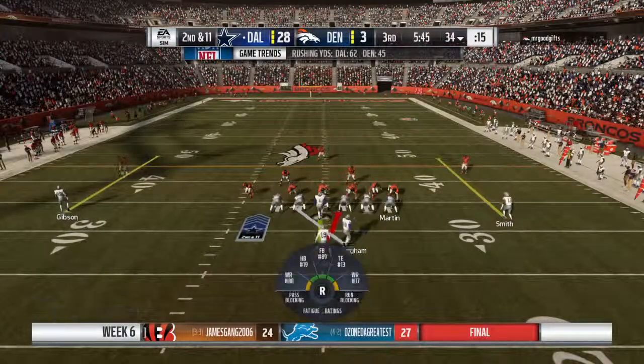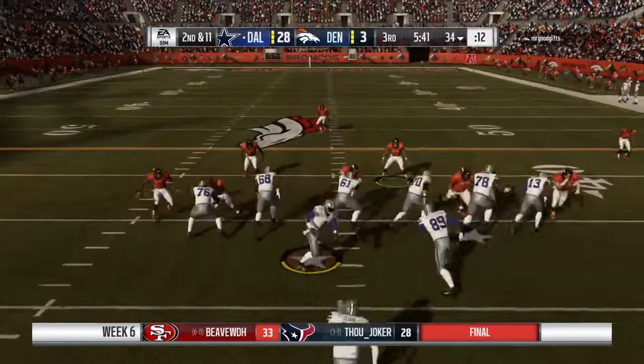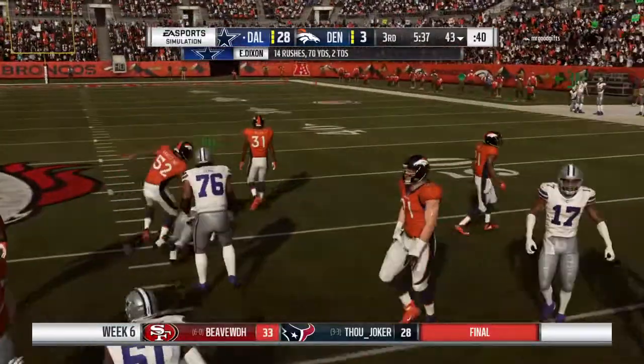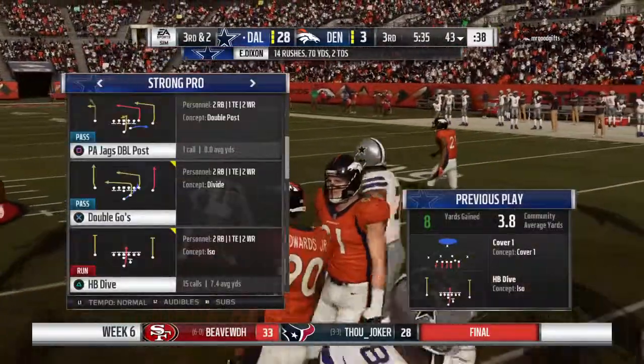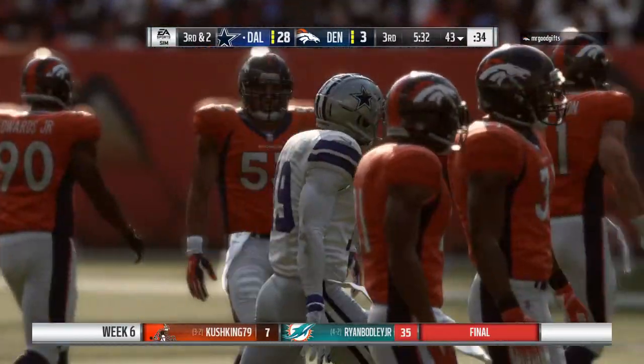No. Check. Patriot. They'll keep it on the ground. It's Dixon again, and he's across the 40. 3 extra yards to the 43. 8 yards on the run there, and that leaves them with 3rd and just a couple.